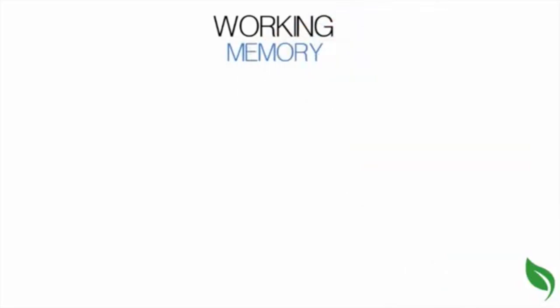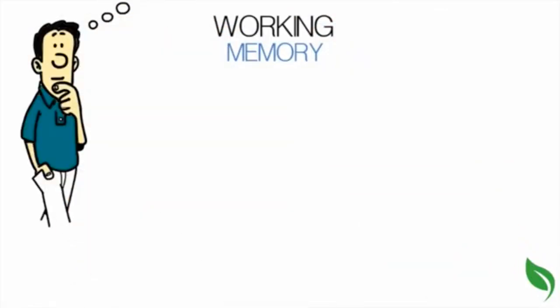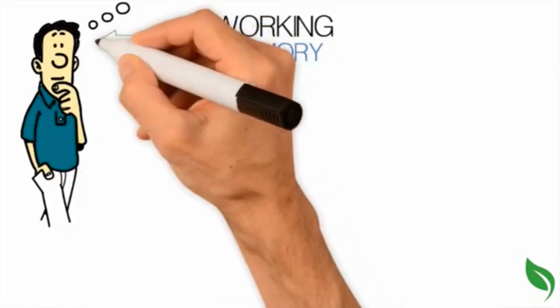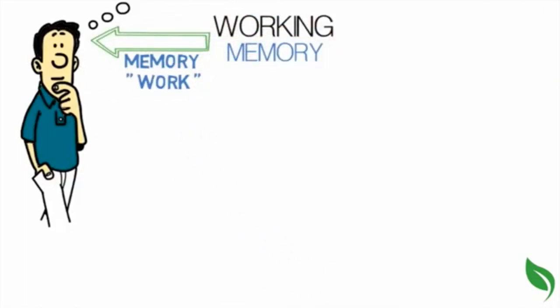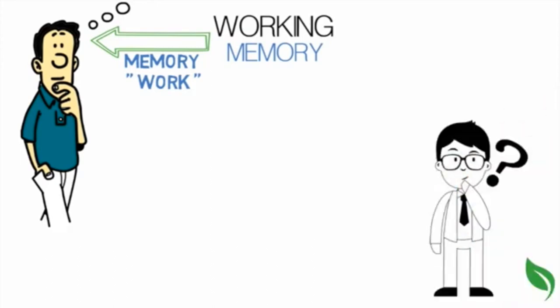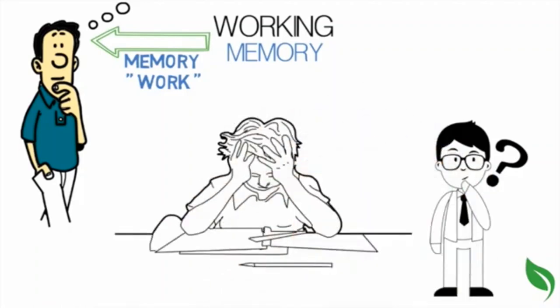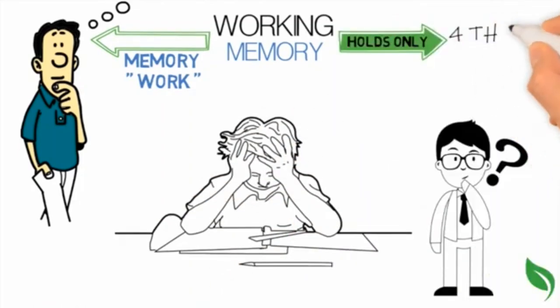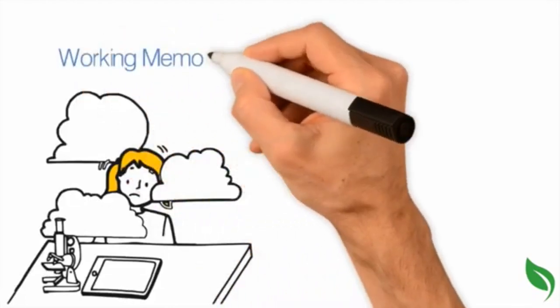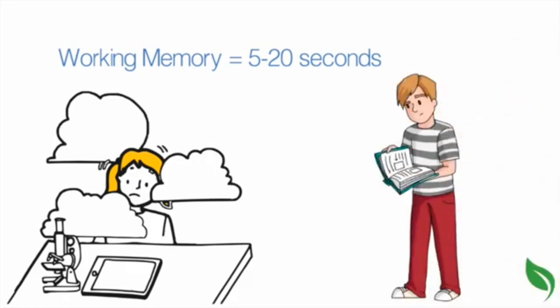Working memory. Working memory is what you are conscious of or what you are thinking about at any given moment. This is where the memory work happens. People can only handle a small amount of information in their working memory at one time. We cannot think about a million things at once. In fact, we can only hold about 4 things in our working memory at a time. We also cannot hold that information for very long. Working memory duration is about 5 to 20 seconds unless we actively try to remember information by repeating it.